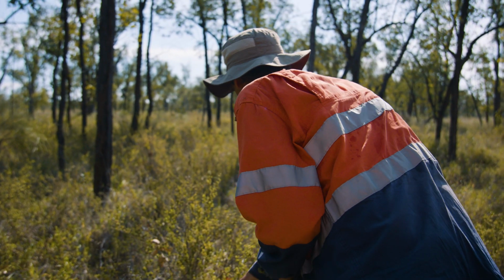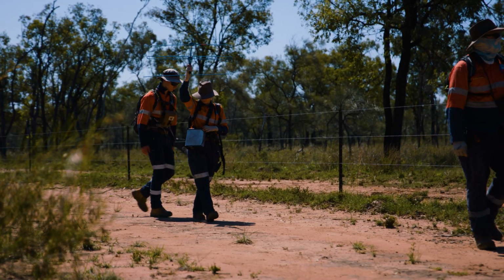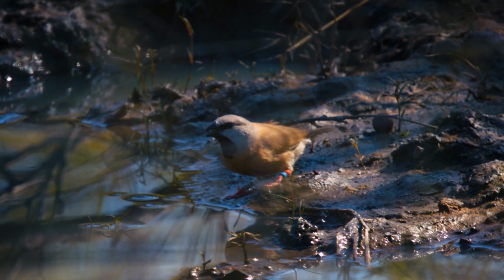2.5 years into that now. There's still a lot of work to do, but we're collecting huge amounts of data, which is very exciting. It just has really good applications for monitoring. So this machine learning model and tools that we have developed can now be repurposed in other environments for other types of species.